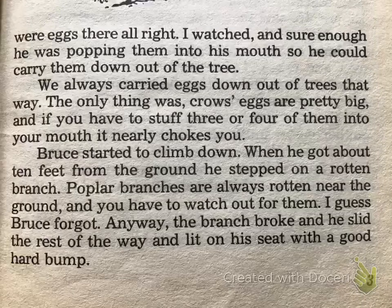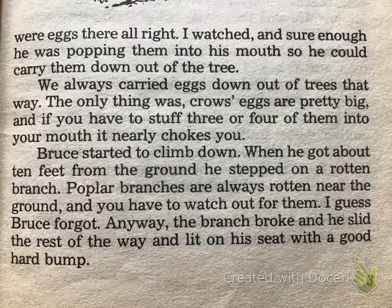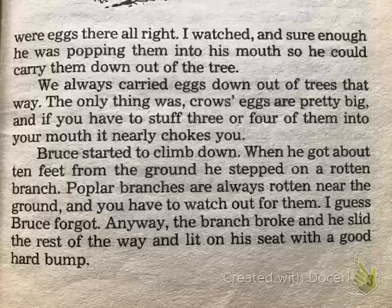Bruce started to climb down. When he got about 10 feet from the ground, he stepped on a rotten branch. Poplar branches are always rotten near the ground, and you have to watch out for them. I guess Bruce forgot. Anyway, the branch broke, and he slid the rest of the way and lit on his seat with a good hard bump.